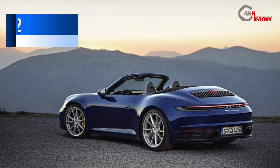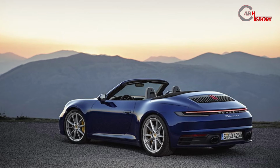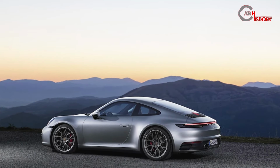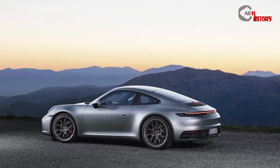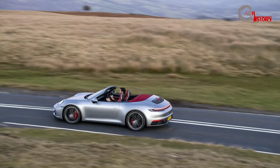The 992, 2018 onwards. See? It doesn't look the same. The basic silhouette hasn't changed, but there's a big styling leap in the shape of the long light bar at the back and full track widths for all models, not just the four-wheel drive and motorsport cars.